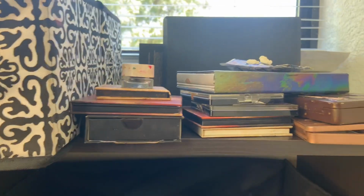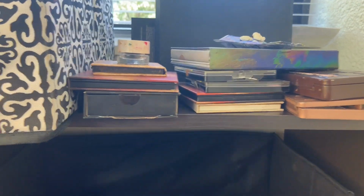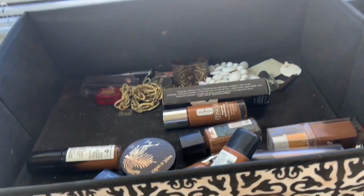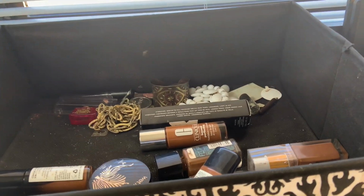Up here are some more palettes that I don't really use. That's why they're up here. I don't really reach for them. And then in this drawer is stuff that I don't really reach for at all. I just leave it up there just because.